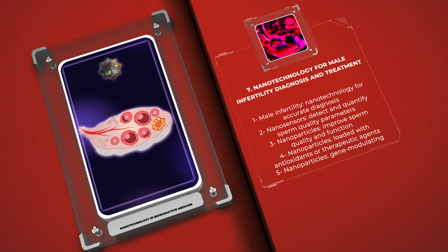By providing more detailed information about sperm parameters, nanosensors allow for a more accurate assessment of male fertility and aid in identifying appropriate treatment strategies. In terms of treatment, nanotechnology-based approaches have shown promise in improving sperm quality and function.